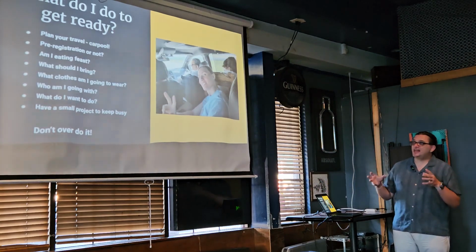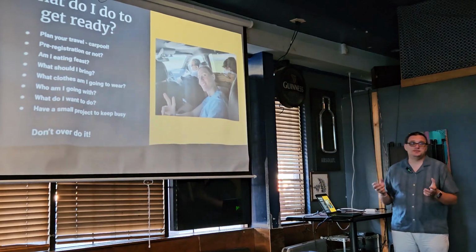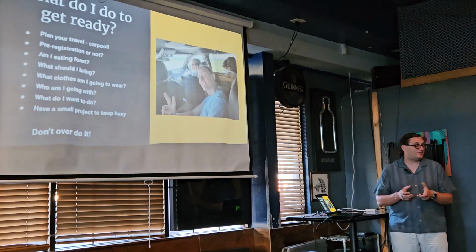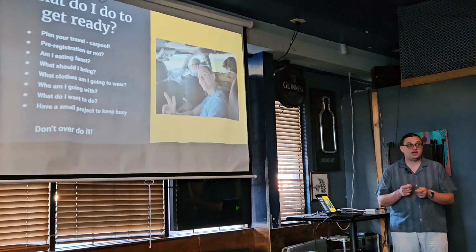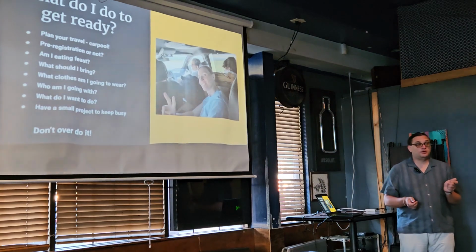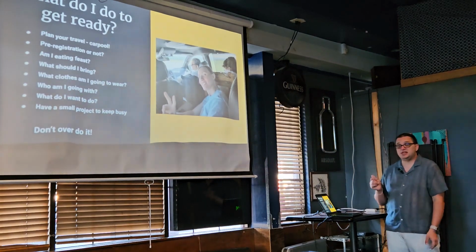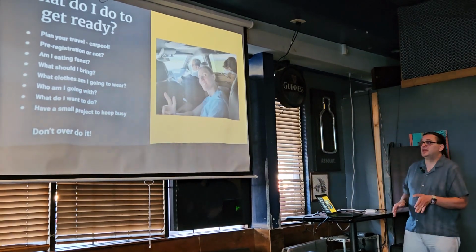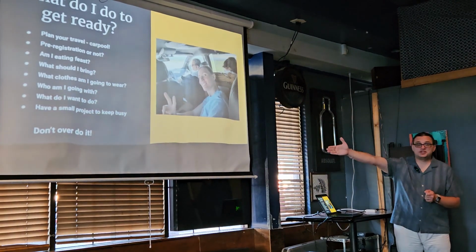Finally, we're going to say, have a small project to keep yourself busy. It is nice to have a little thing to do during the day at the event just to keep your hands busy when you get bored. It can be a little lucet cord braid. It can be spinning. It can be sketching in a notebook. Whatever is your thing.